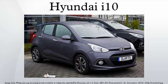Awards. In India, the Grand i10 was awarded the 2014 Golden Steering Wheel in the hatchback category. It was also awarded Car of the Year and Entry Hatchback of the Year at the 2014 NDTV Car and Bike Awards. In the Philippines, the Grand i10 was awarded Best Mini Car of the Year by the Car Awards Group for 2014 to 2015. References. External links: official sites, Global, India, UK, i10.